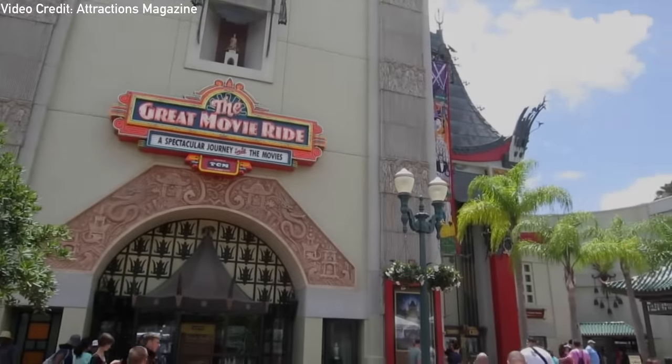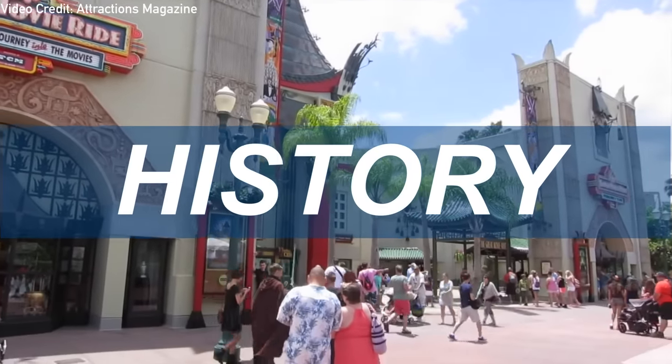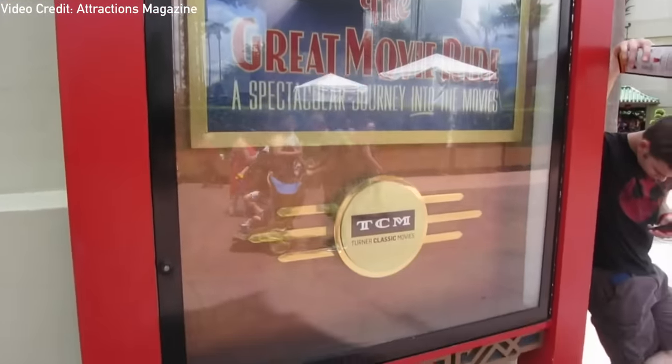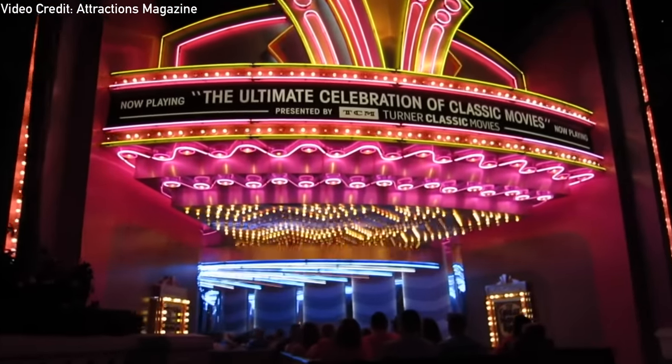Runaway Railway was the heavily anticipated replacement and successor to the famous Great Movie Ride that opened with Disney's Hollywood Studios in 1989. The Great Movie Ride was a showcase of legendary movies featuring countless animatronics and live skits acted out by your tour guide.